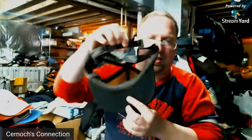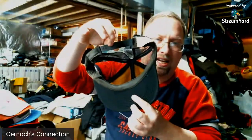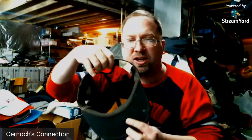And then you're going to look at the back side here, because sometimes you're going to find information on here. Now, not all hats are created equal. Not all hats are from the same era. There are so many things with hats.